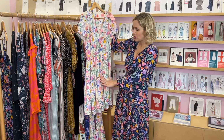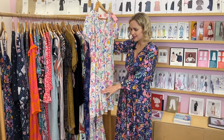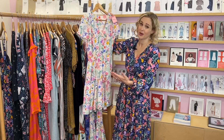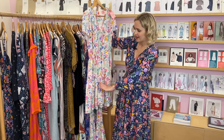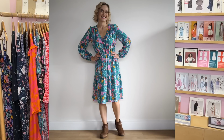And then you can definitely vary the length and alter the mix of the different proportions of the tiers in the skirt as well, because as I said, they are just rectangles. So you could just have one big long rectangle, or you could have a longer one and then a shorter one at the bottom. It would be quite easy to customize that.